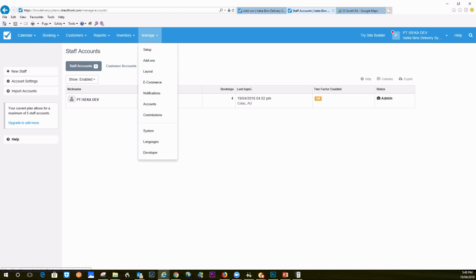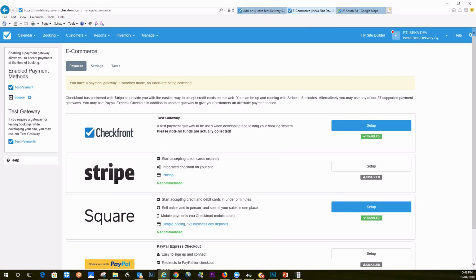And then the other thing I'd like to point out is the e-commerce side of the product enables us to connect to a stack or a bunch of different payment gateways. So we can take payments directly from the system. So yeah, that's it. Very quick.